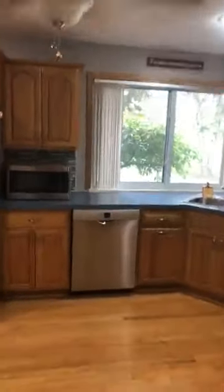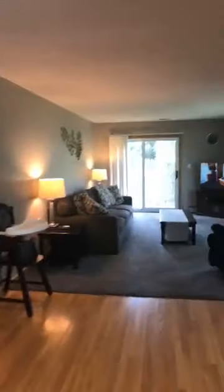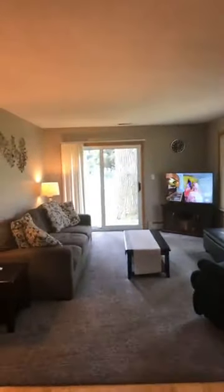Coming into an updated kitchen with stainless steel appliances. So I'll take you a little spin around so you can see. Then we have the family room, which also has a door wall. That door wall leads to the yard.